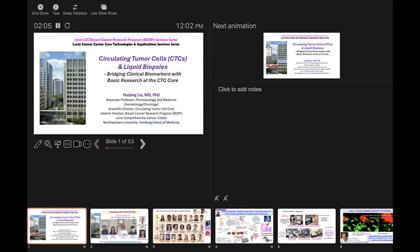Biomarker studies with the basic science at the CTC core. Many of you may not know the CTC core, so I first give just the information: the CTC core is at the Olson building, 8th floor. And I know we are in the Lurie, so hopefully the CTC core can be a bridging service linking the clinical and the basic science together.